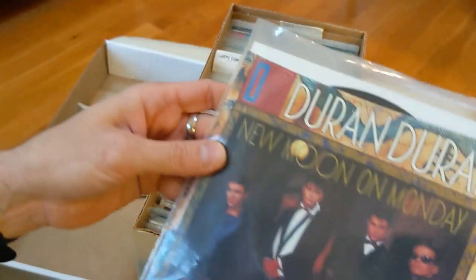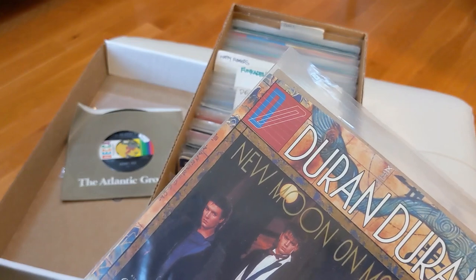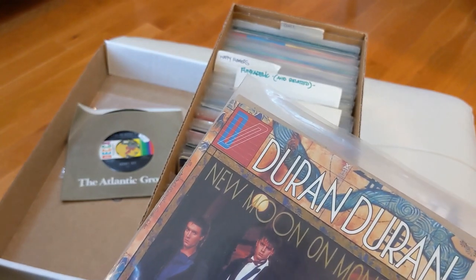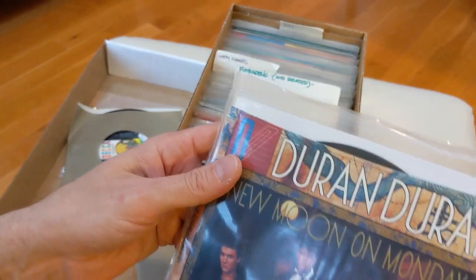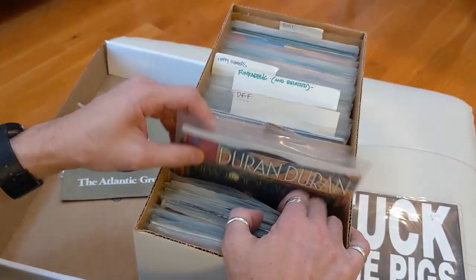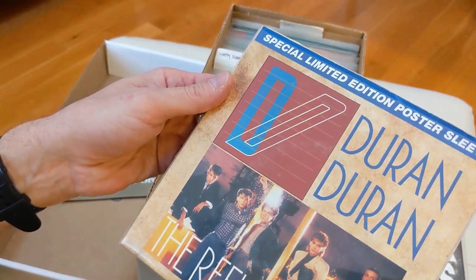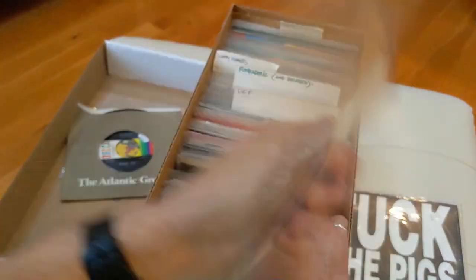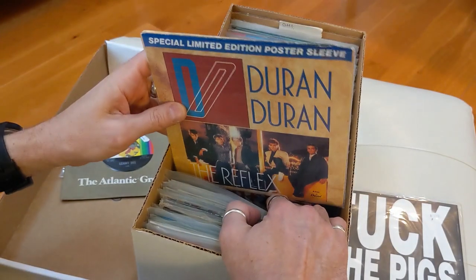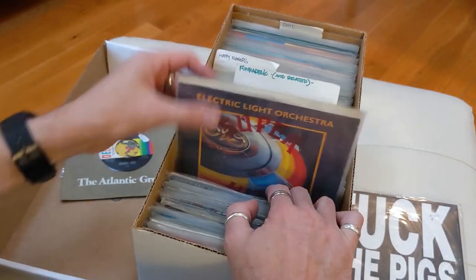Duran Duran. I love Duran Duran. I have a huge Duran Duran collection. Great stuff. I liked them in junior high school, kind of, sort of, but I liked them even more later on. When I went to college, I started listening to them, and I guess I wasn't worried about whether it was cool to like Duran Duran or not, but they're awesome. Never did see them in concert in the 80s. I had to wait until like the early 2000s to see them, I think.